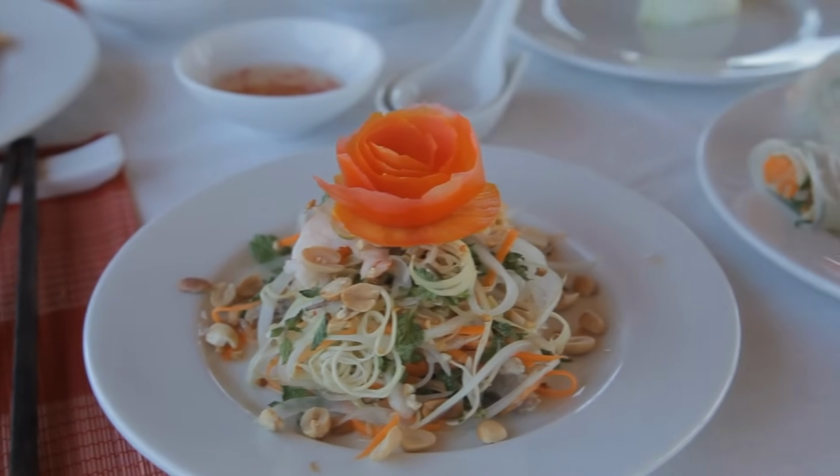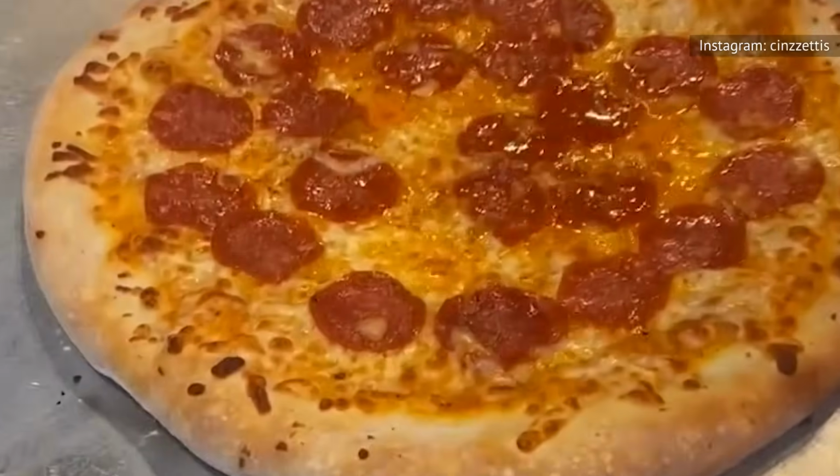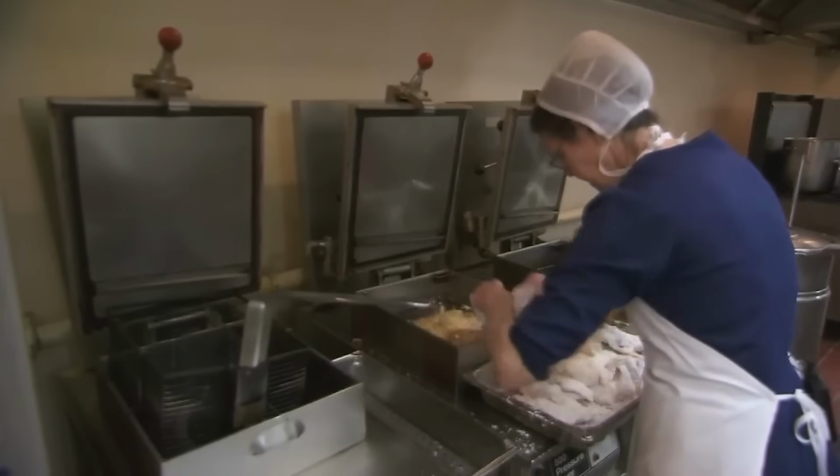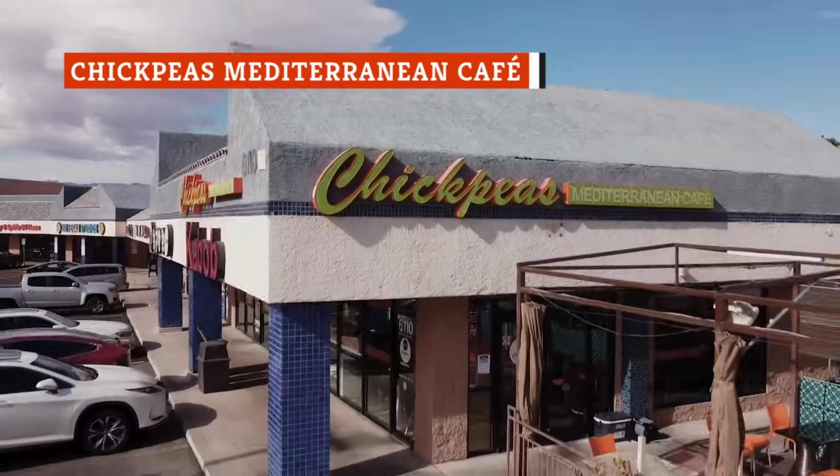Tasty Southeast Asian salads, home-style favorites, and an all-you-can-eat Italian feast. If you're in the mood for some good-tasting food that won't break the bank, these buffets are not to be missed. You know a place is going to be good when it's been featured on Diners, Drive-Ins and Dives.